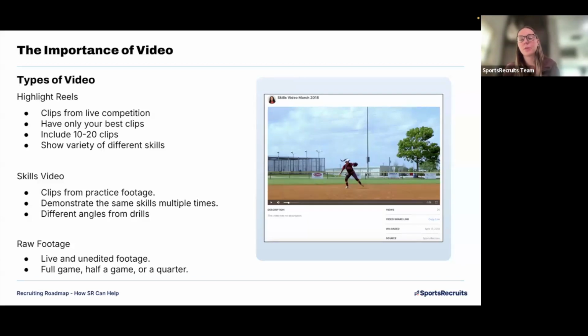Highlight reels are typically only 10 to 20 clips. They're showing a variety of different skills, and they're some of your best skills. You also want to have some skills video on your account. These can be clips from practice footage, demonstrating the same skills multiple times from different angles if you really want to emphasize some things you're working on. This is really great for younger players as well, especially to show that development throughout the recruiting process.